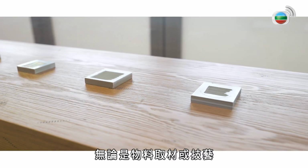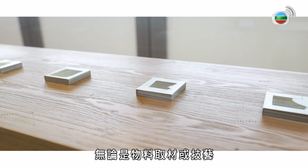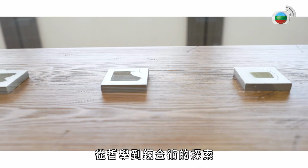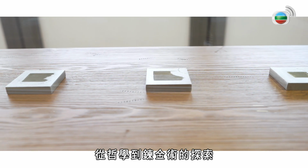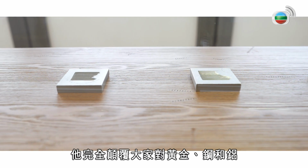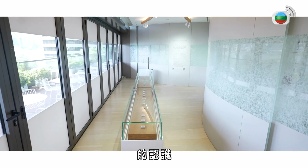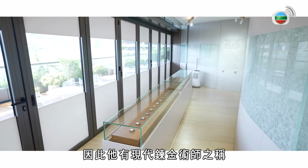Whether in terms of material selection or craftsmanship, Daniel Brush sublimely pushes perfection to its limits. From philosophical explorations to alchemical pursuits, he has completely subverted our understanding of gold, steel, and aluminium. As such, he has been dubbed the modern alchemist.